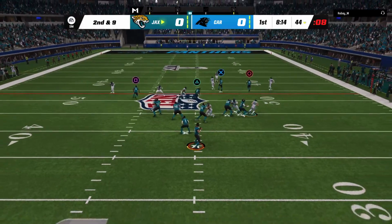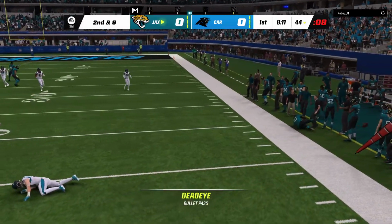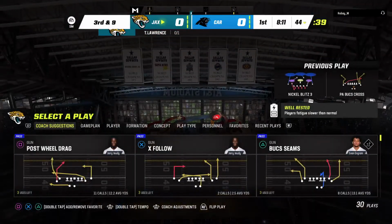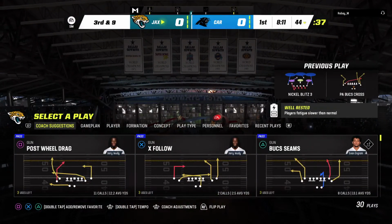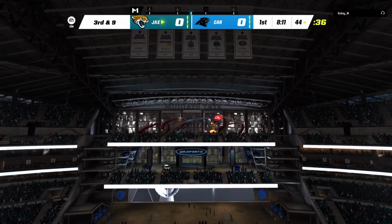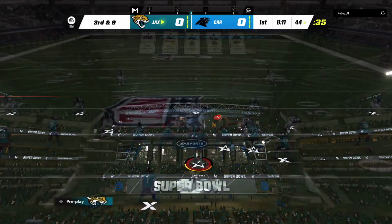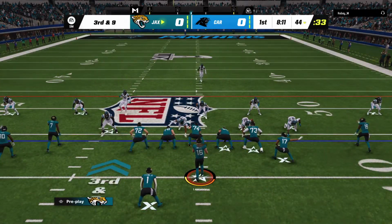They go play action now. Lawrence toward the right sideline, but it's incomplete. Certainly looked like someone was very confident in his ability to fit that one in. I would say he was overconfident because there wasn't a whole lot of separation there. Had that one covered pretty well downfield and knocked it away.